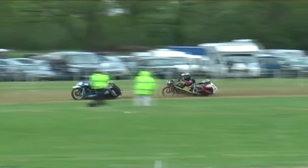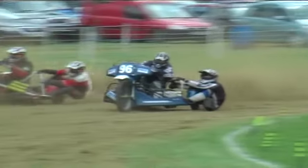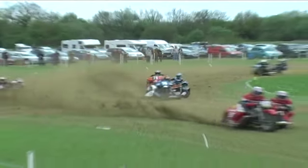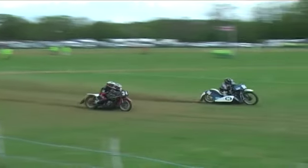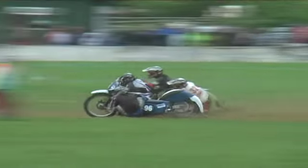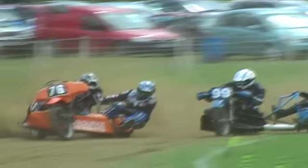Left-hand sidecars, race 7. Interesting race there, and for the future of things to come, perhaps. The win for 97, Mike O'Donnell and Adam Cooper. Second place, number 96, John Morris and Gary Potter, and in third place, number 99, Jason O'Donnell and Richard Fletcher. No other finishers. The winner's time was 1 minute 25.02 seconds, a speed of 45.19 miles per hour.